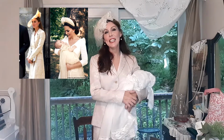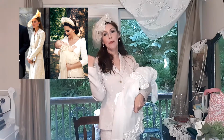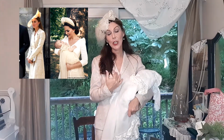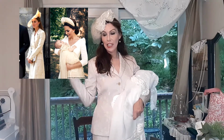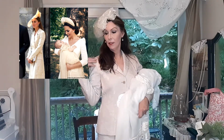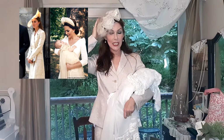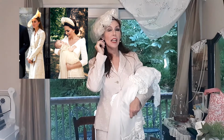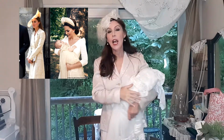Okay, this is my take on Catherine's outfit for her baby's christenings. I have three separate pictures here. I did the best I could. I got this little outfit at a thrift shop. It was $15, half off sale, so I got it for $7.50. It's just a little blazer and a skirt. It's got a little applique kind of pattern on it. I got the hat at the Restyle Boutique in Andover, and I got these little earrings. They're just little clip-on earrings at the thrift shop too.